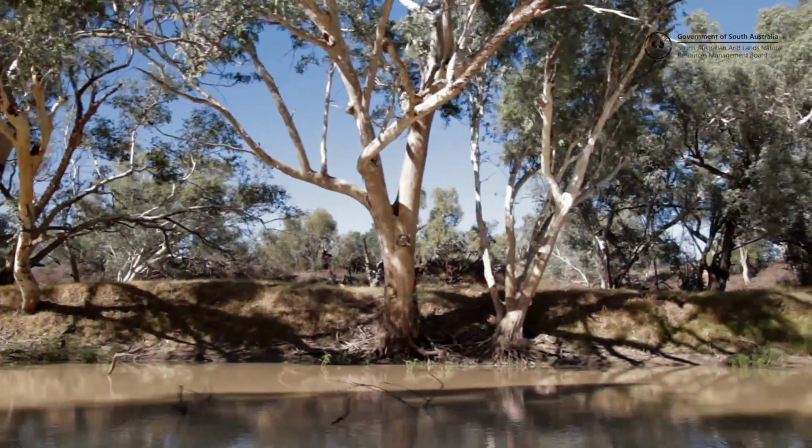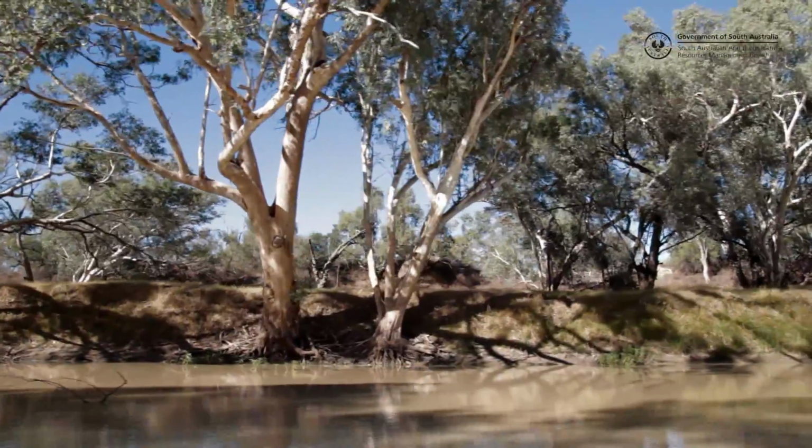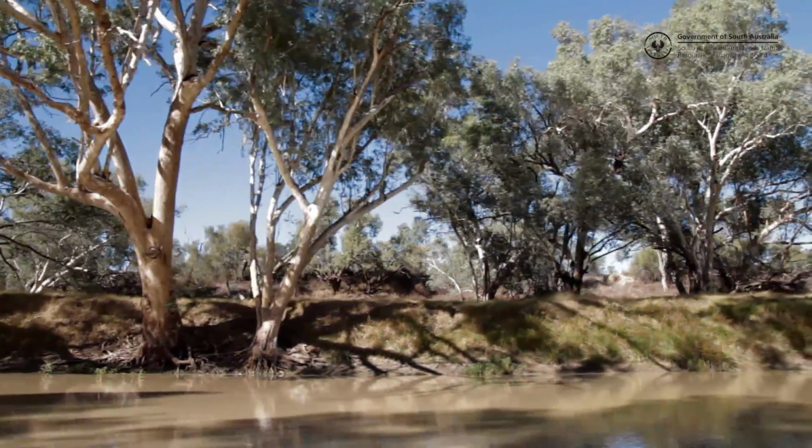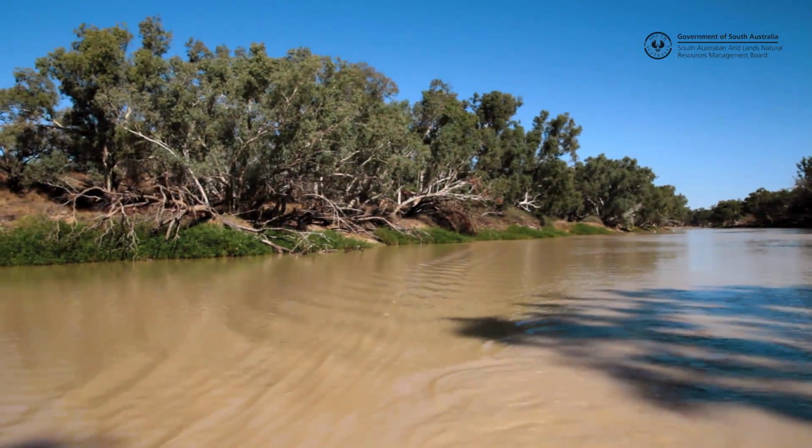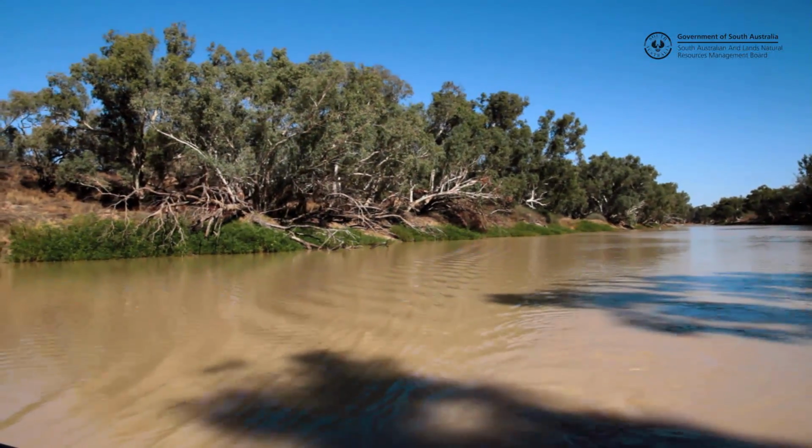Black-chin honeyeaters, Jackie winters, restless flycatchers, sacred kingfisher, which again sticks to the river red gum. So that's some of the really important riparian bird species, which gives it that vibrancy and diversity.